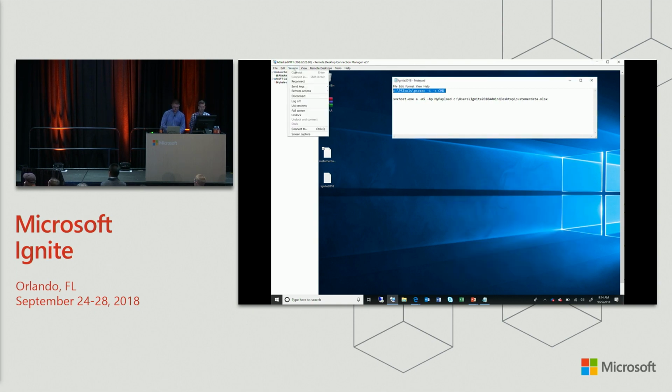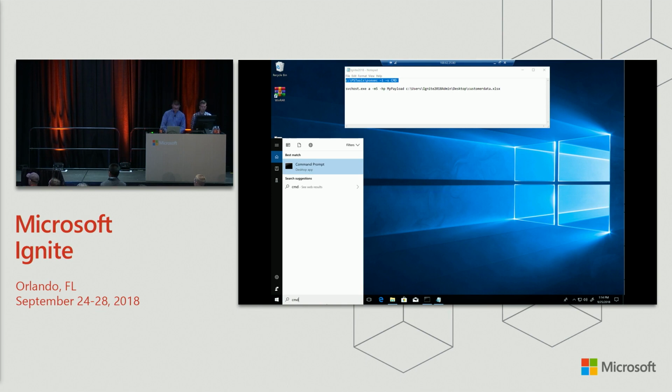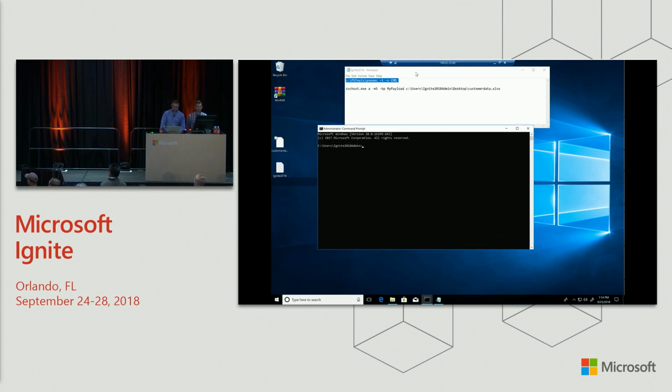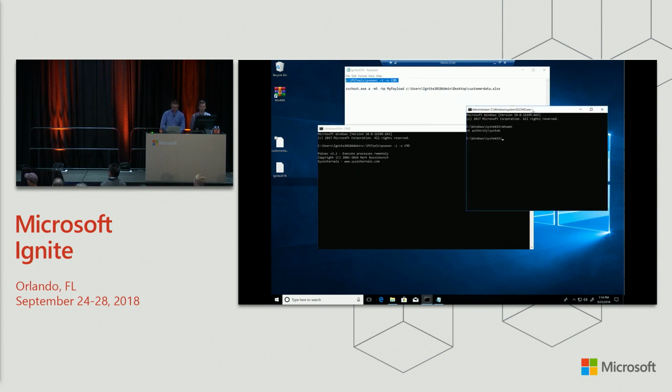go full screen so it's easier to see. First thing we're going to do is run psexec to get ourselves into a local system context. And now I've got a new window. And I'm local system. Next thing that I want to do is mask a process.